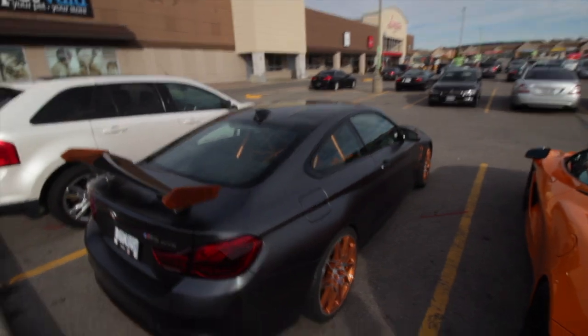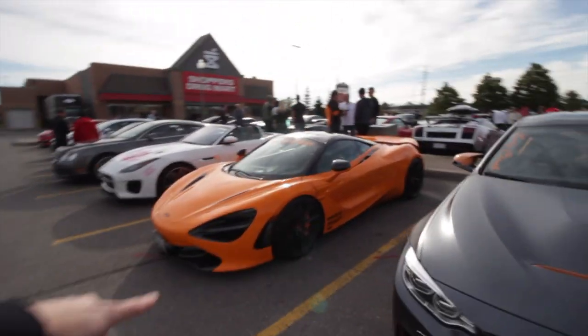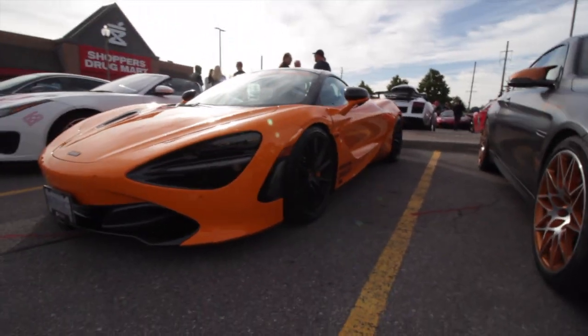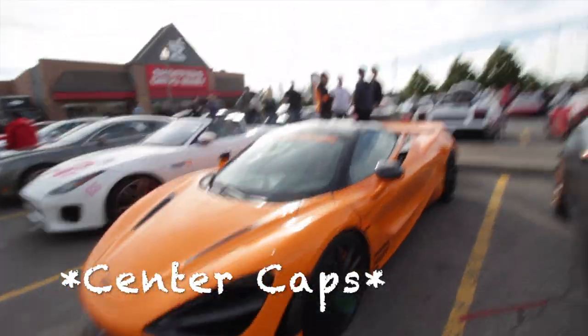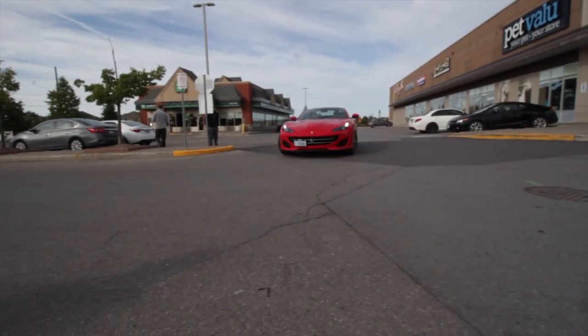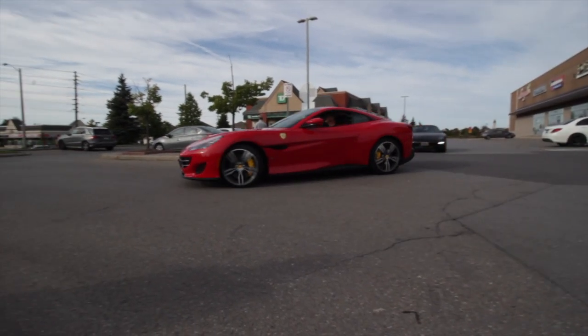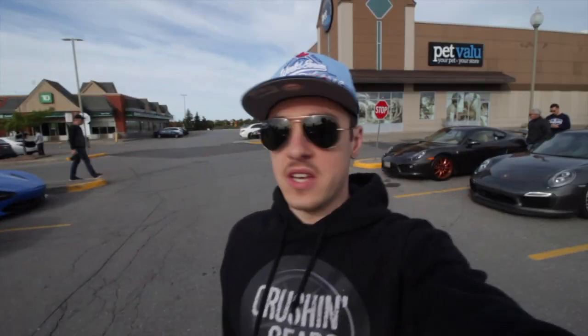Got an M4 GTS. This thing's sick. Got a beautifully spec'd 720. My favorite touch is right there on the calipers. It's nice. This thing sounds mean too. If you guys could take one car here, which car would it be? Which car would it be?